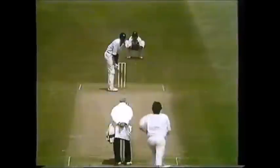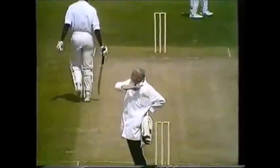That's hoisted away into the grandstand balcony. A tremendous blow by Clive Lloyd. Wasn't all that short, in fact, something like a good length ball, but he picked it up, timed it sweetly, and he moves on to 73. And really hammered that square before. There's no way you can bowl to a man like Clive Lloyd when he's in this sort of form.